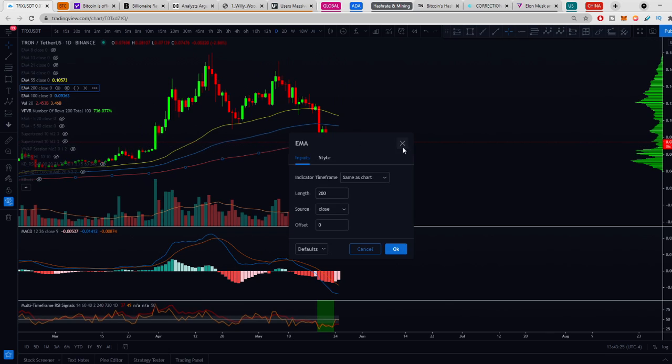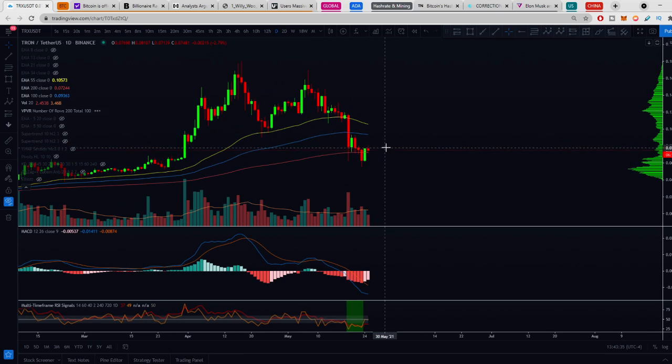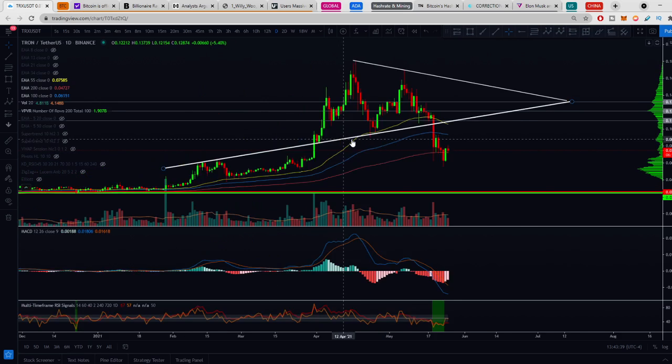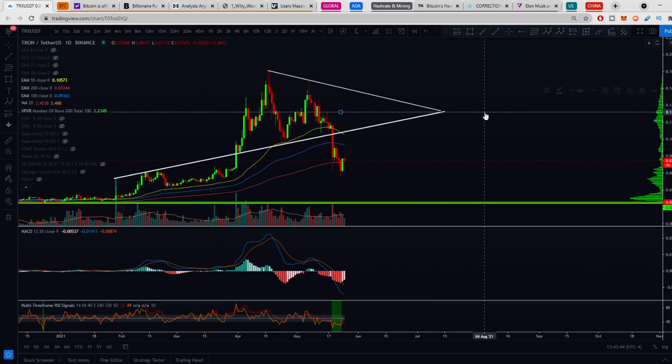The 200 EMA was definitely one of the ones that was supporting, and now we're sandwiched between the 9.3 cent and the 7.2 cent region. Now we're going to be sandwiched for sure. We know exactly those levels, but again, we'll show the drawings just to see what the market has been excited about in terms of Tron, where the buy power is.